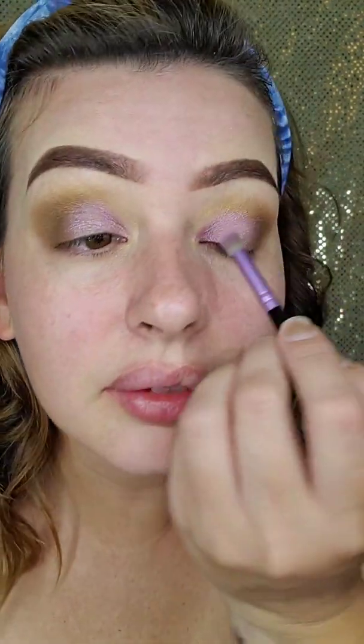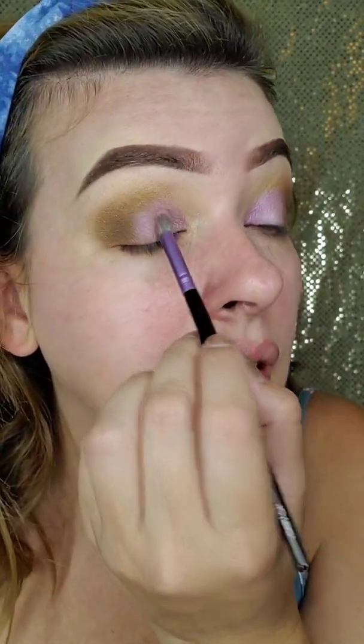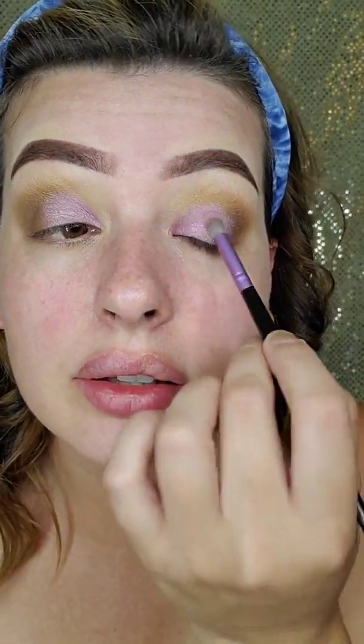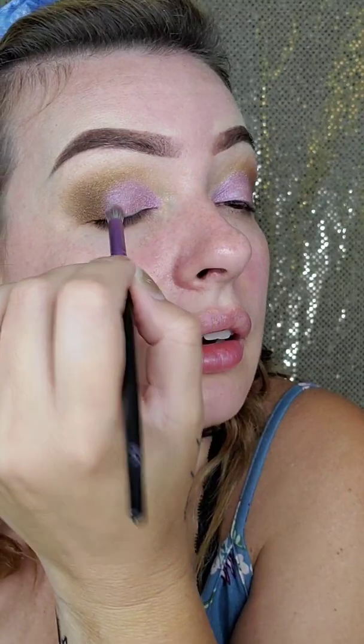Hey Aaron, I don't know what I'm doing, honestly. I had no game plan. I'm just playing with some pigment and the cream. I put on the Golden Shot cream eyeshadow, and I used the Vice Brown kind of around the outside, and now I'm putting on purple here. I don't know how it's going to turn out. I don't know what I'm doing, but we're playing.